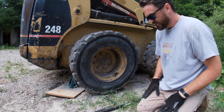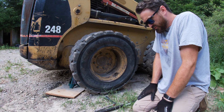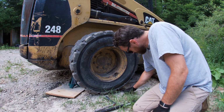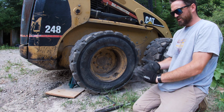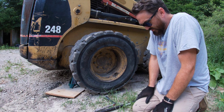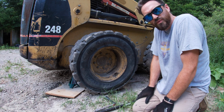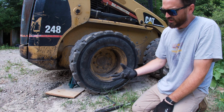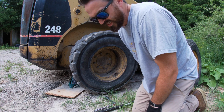Now, I'm new to skid steer owning. I don't know what I'm doing. I'm a novice, and so a lot of my information comes from YouTube. And there was a trick that I didn't know about when it comes to changing tires, and so I did all this really hard work of putting this thing up on jacks.